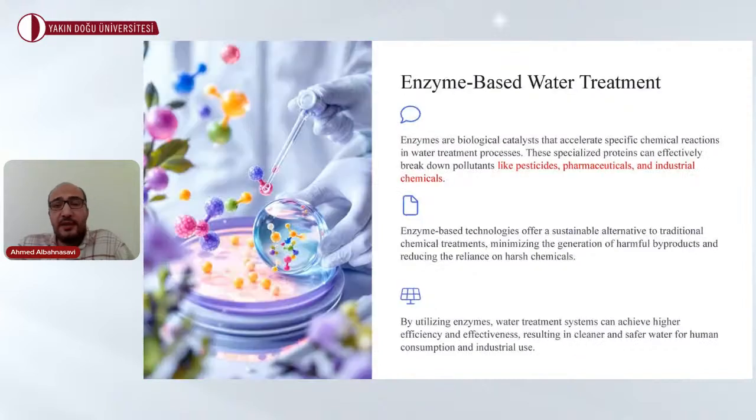The third one is using enzyme-based water treatment. There are a lot of enzymes actually, but enzymes like laccase and others target specific pollutants, including pesticides, pharmaceuticals, and industrial chemicals. Enzyme-based technology offers a sustainable alternative to traditional chemical treatment, minimizing the generation of harmful byproducts. That's an important issue. Also, I think this technology needs more and more research.